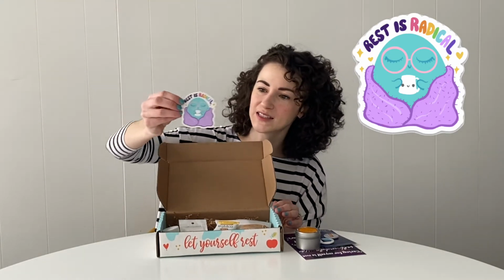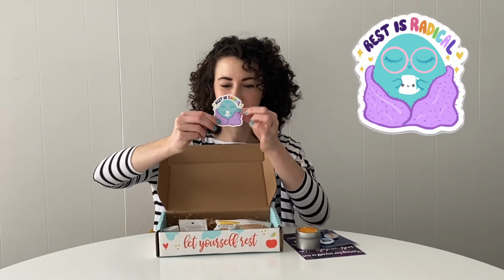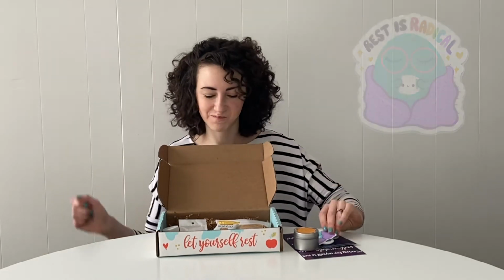Next, we have a sticker. I'm super excited about this. Look how cute. This is by artist Ave Rivera, and it says "Rest is Radical," and it has this cozy little blob with its mug and cute glasses. And it's a nice big sticker, so great for a laptop. I think I'm gonna put mine on a planner, wherever you want.